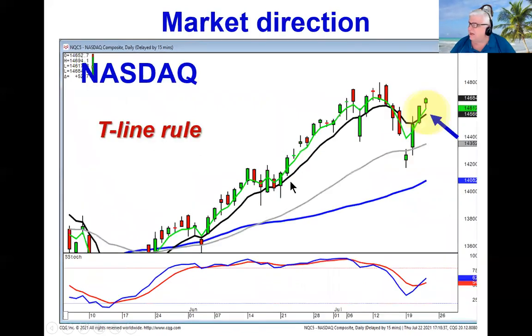So as long as you use the T line rule, that when the indexes are trading above the T line, that tells you investor confidence is still in effect. This is what allows you to get into trades that are going to perform a lot better, because you don't have the investor sentiment fear factor out there that the market's selling off.